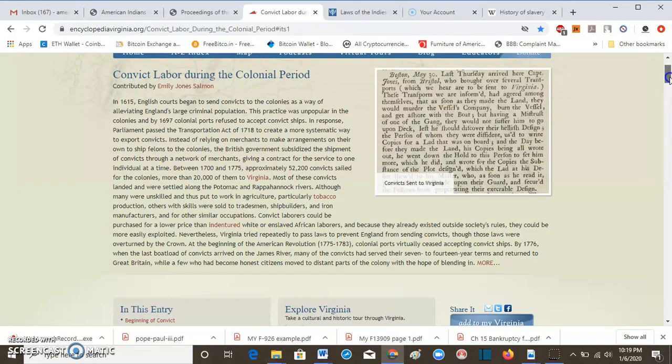Convict labor during the colonial period. In 1615, English courts began to send convicts to the colonies as a way of alleviating England's large criminal population. This practice was unpopular in the colonies. By 1697, colonial ports refused to accept convicts. In response, Parliament passed a Transportation Act of 1718 to create a more systematic way to export convicts. Okay, check this out.